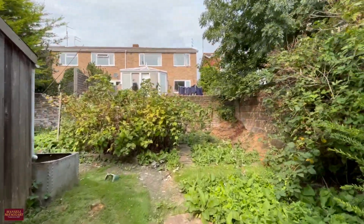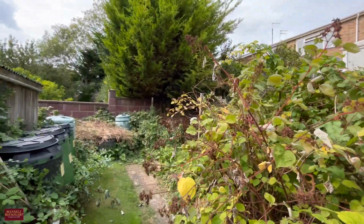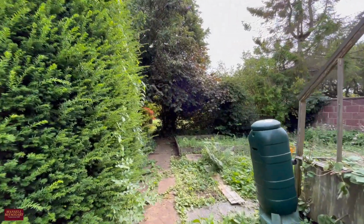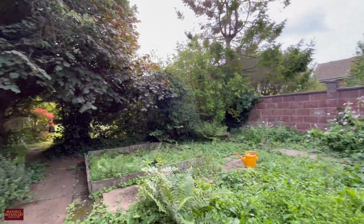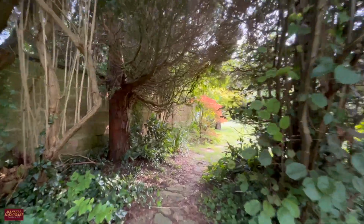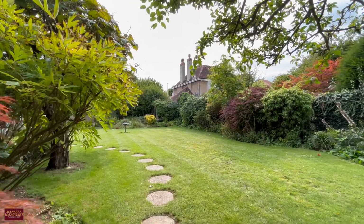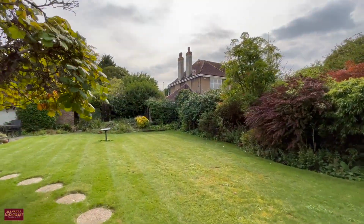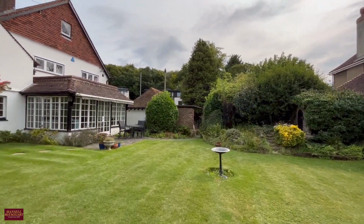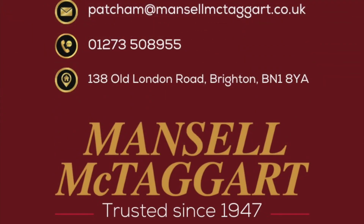This used to be the allotments, slightly overgrown now, but obviously huge potential to perhaps put an outbuilding out here, a home office, and maybe, obviously subject to the planning consents, even some kind of annex or separate dwelling. There is certainly potentially development potential here as well, but it's so hidden away you wouldn't even know it's there. And then back along the rest of this wonderful lawn, and just on our right there is the shelter. So if you'd like to come and have a closer look, this really is worth seeing. Give us a call. We look forward to hearing from you very soon.